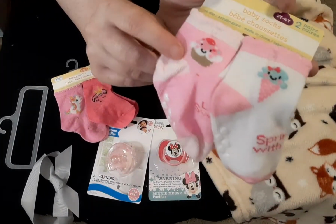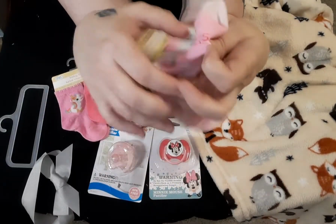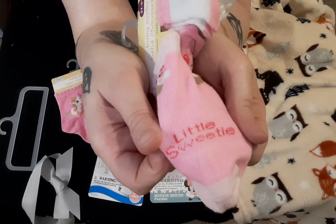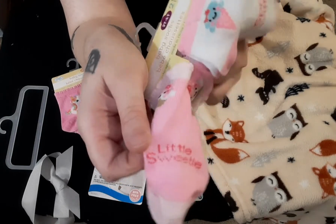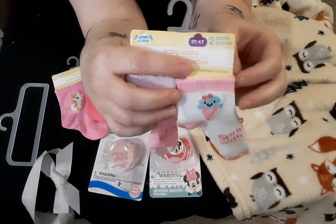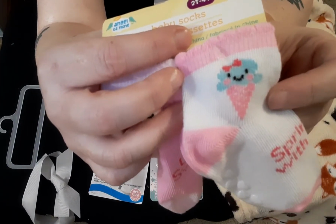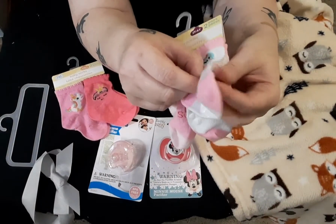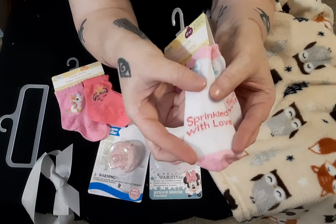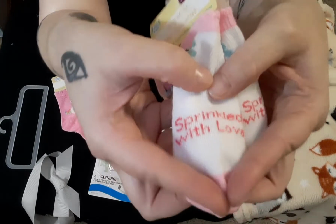There's a cupcake, and on the top there are words. The words say, little sweetie, on the cupcake. Love cupcakes. Pie's better. And then an ice cream cone. She's got a little bow in her hair. And it says, sprinkled with love. Sprinkled with love. I love you. For you.